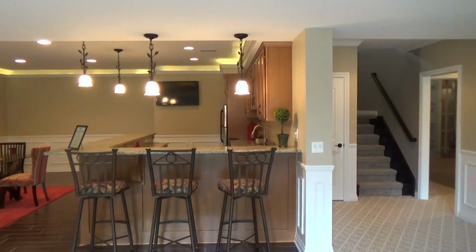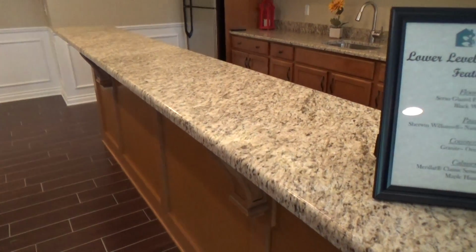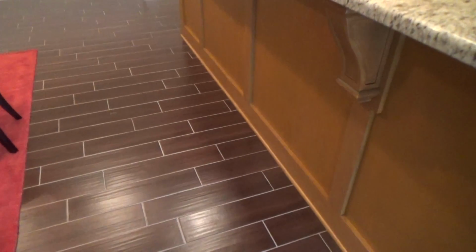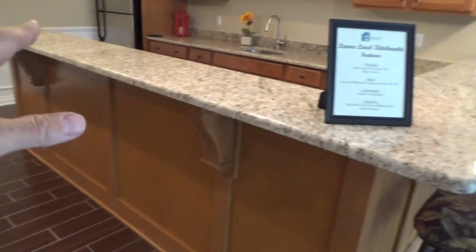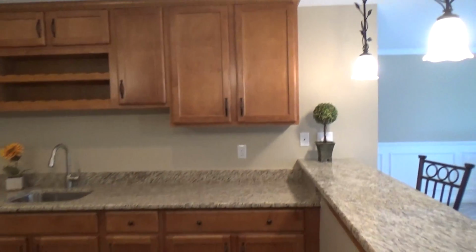You've got room for about 7 or 8 pull-up stools at this bar. This is a granite top, and also the floor here is a tile floor. Looks like a wood floor, but it's actually tile. It's a Cerzo glazed porcelain tile, black walnut's the color. The countertops are ornamental granite, and the cabinets, of course, are the classic Seneca Ridge maple hazelnuts.